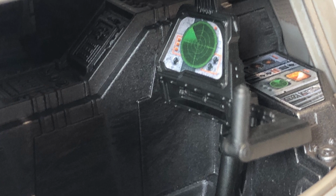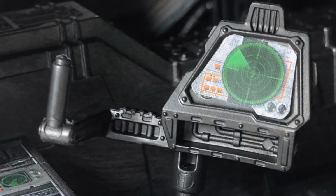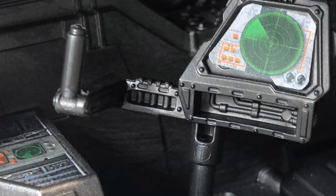The steering wheel is freaking amazing. It's a one-handed steering wheel. There's a radar graphic on the front end. And man, the mechanics are so fun.